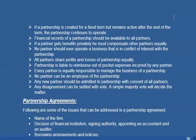Financial records of a partnership should be available to all partners. If a partner gets benefits privately, he must compensate other partners equally. No partner should ever operate a business that is in conflict of interest with the partnership. All partners share profits and losses of the partnership equally. The partnership is liable to reimburse out-of-pocket expenses incurred by any partner.